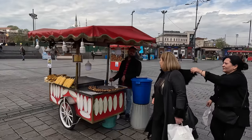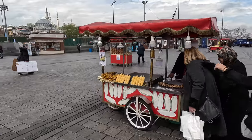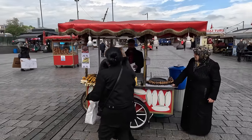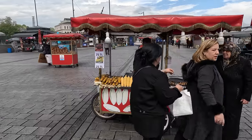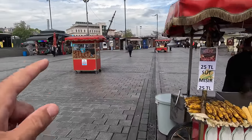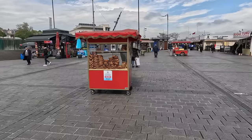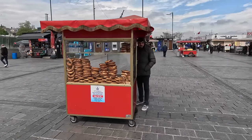Right, I don't know why, but they normally don't allow going in that area, but we respect the decision. But at least you see from afar what they are serving. So this is another snack option here, which you can always get. It's basically corn, and you also have the chestnuts. Very basic snacks to get. And we also have the simit station right here. So we might quickly get a simit from here. Let's see how much it costs.